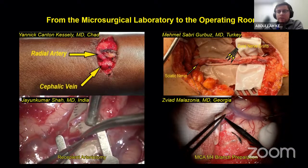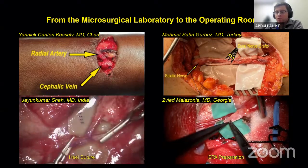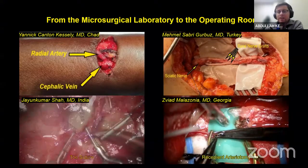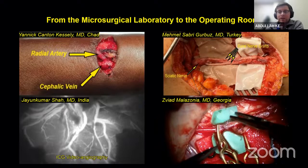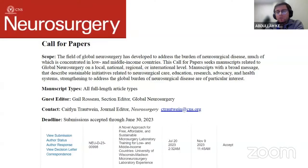Then in January, I visited their institution in Tbilisi, Georgia. We did a course. After the course, he did more training, and with his chairman, they performed the first bypass surgery for Moyamoya disease in the country a couple of months ago. All those details were just accepted in a surgery journal. Hopefully they will be available soon.